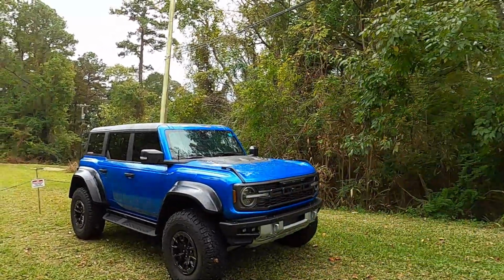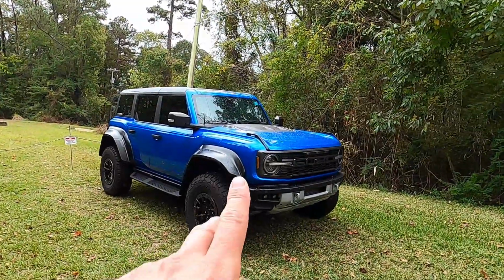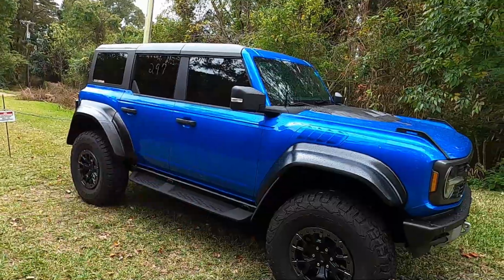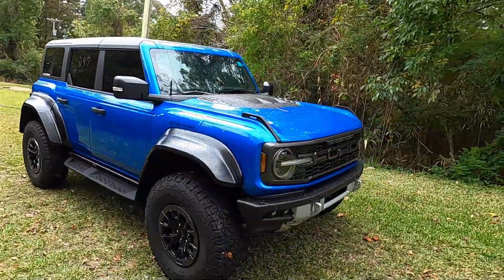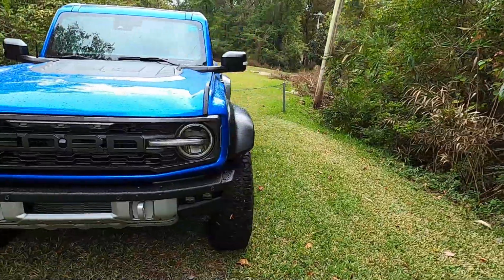Today I've got a little bit of news to share with you. See, last night we were out at the drag strip in Darlington, South Carolina with our Bronco Raptor, out doing a little bit of testing. See, you've still got the number up on the side of it, and it's actually starting to rain now, so let's just get in. We're going to review some time slips.